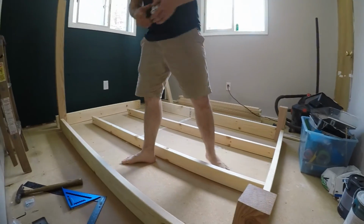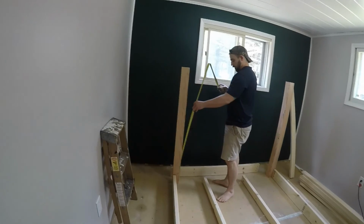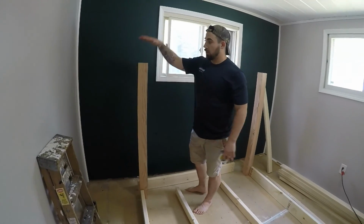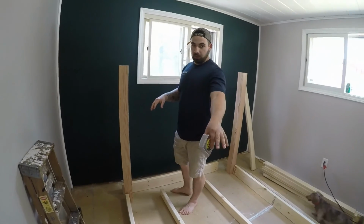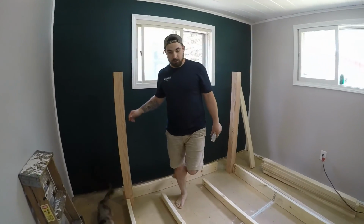But same thing with these. These are our headboard posts. And these, I believe, are 54 inches tall. Everything I did came off cuttings of these, just so I'm not wasting material.